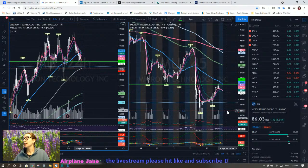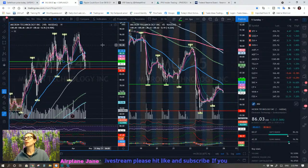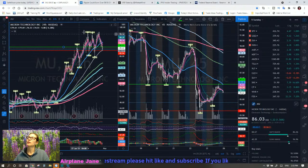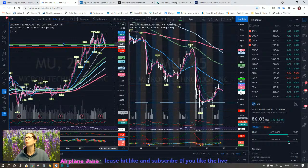$86.40 and $84 right there for Micron Technologies. See how it's a big range at the top up here? We had a big range down here. Then once it broke out, it shot up. So keep it on watch to see. We are bouncing off of the 90 exponential. Sometimes that will act as a support and then it will bounce up from there. But we could come back down here and pull back down to the $75 range right there.